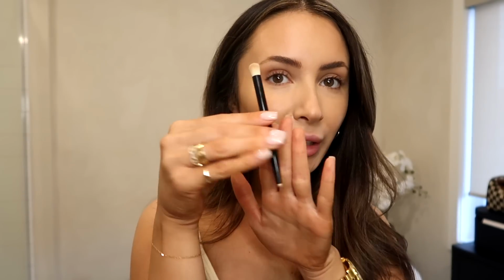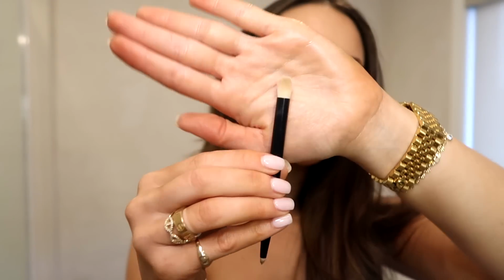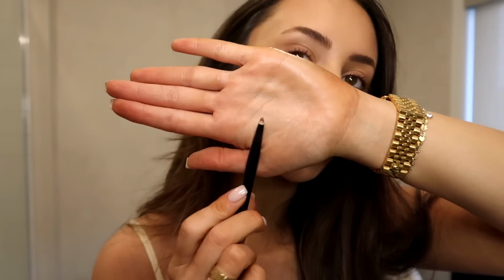And then we have Brun, which is a dark brown, which we use as like a smoky liner. And the magic is all brought together by this little brush number 2. You can see there's the fluffy side, and then the side we use for the liner.